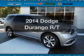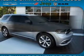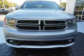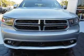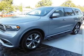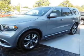Presenting the 2014 Dodge Durango. Everything you need under one roof with this great vehicle. With a powerful 8-cylinder engine, the powertrain includes all-wheel drive, driven by an automatic transmission. You will appreciate the safety feature of anti-lock brakes.